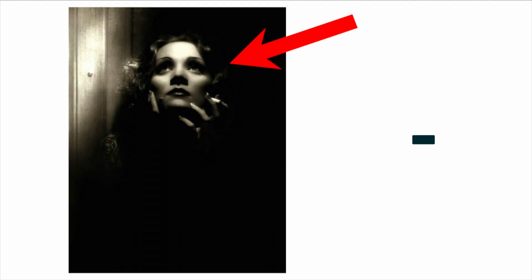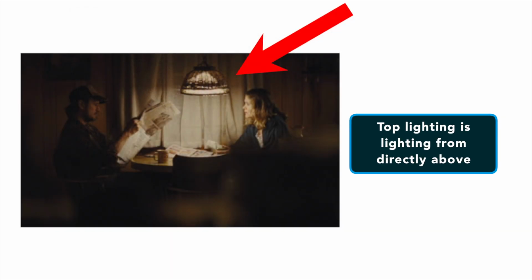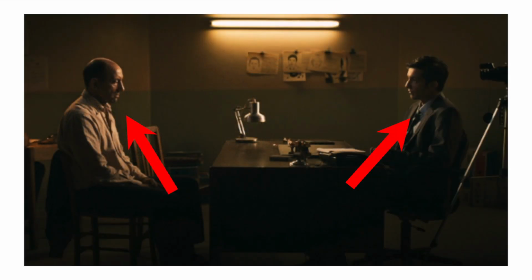Number four is top light. Top lighting is lighting from directly above. A ceiling lamp hanging over a table is one of the most frequently seen examples of single source top light. Often a table or things on it, papers, white tablecloths, and so forth, will reflect back some of the top light, filling in the shadows on your talent under the chin.